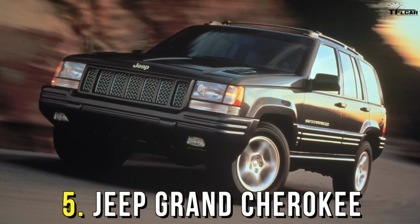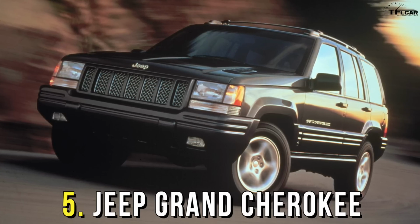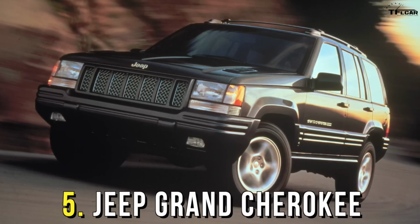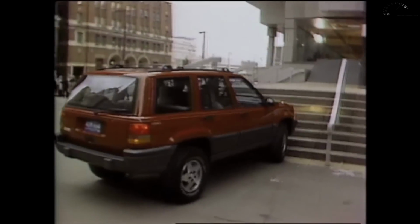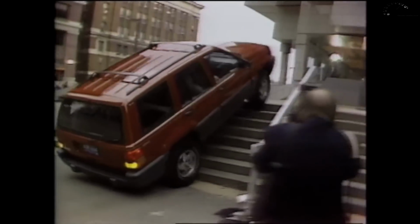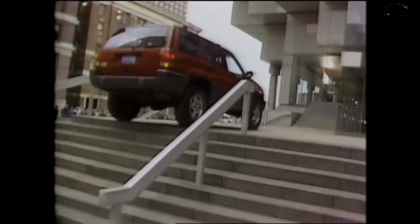All right, let's keep going down our list. Number 5 on our list is the Jeep Grand Cherokee. Yes. That's the one that is the volume seller. That's the one that brought Jeep into the mainstream. So let's talk about it. They've built 4 generations of Grand Cherokee, starting with the ZJ, then the WJ, then the WK, then the WK2. You can still buy it.